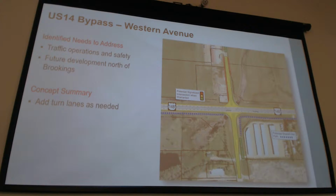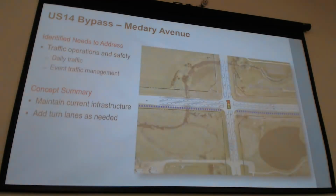Moving east to Medary Avenue, the needs we're looking to address are really related to traffic operations and safety. And this is that first intersection that's getting to that blend of both the daily traffic volumes and the operational and safety needs from a daily perspective, but also on the event traffic management side of things. This is that key western intersection, particularly for SDSU football games. It certainly sees a lot of demand entering the city in the area for those events.